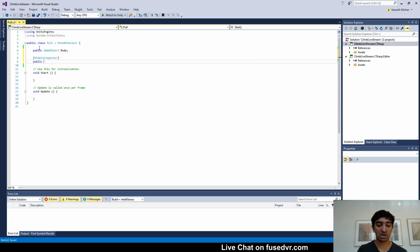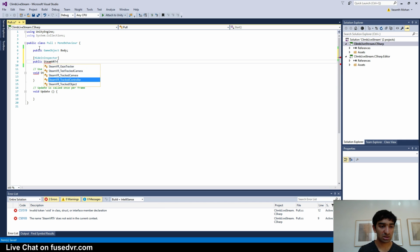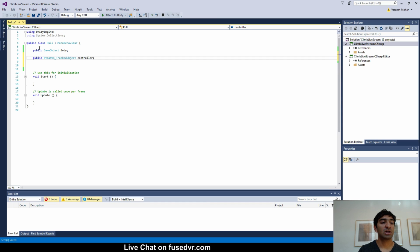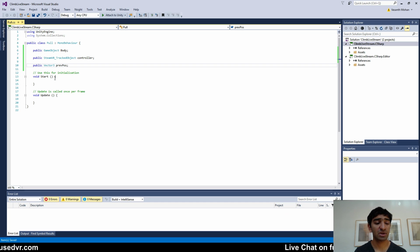But we want a reference to our controller. And specifically, this is going to have to be a SteamVR tracked object, there we go. And this is just going to be controller. Actually, we don't have to hide this in the inspector, we'll just set it in the inspector, that's fine. And then the other thing we'll want is a public reference to whatever the previous position was. And we'll be using that in just a little bit.